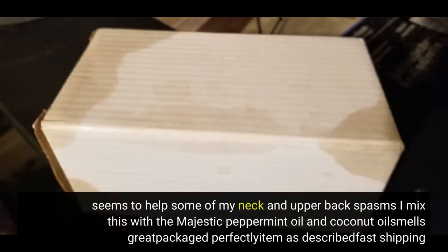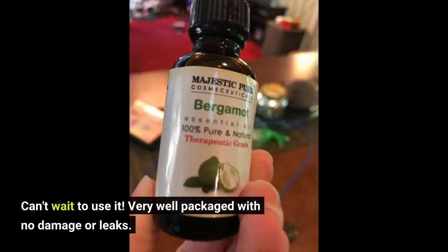Seems to help some of my neck and upper back spasms. I mix this with the Majestic peppermint oil and coconut oil. Smells great, packaged perfectly, item as described, fast shipping. Can't wait to use it. Very well packaged with no damage or leaks.